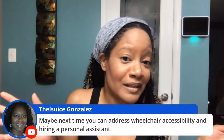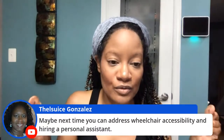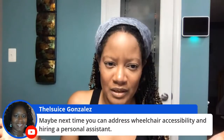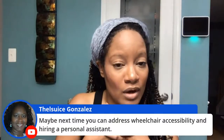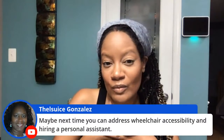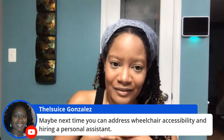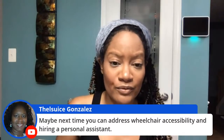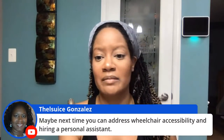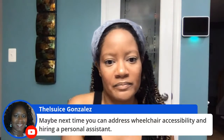I don't know anything about wheelchair accessibility, but hiring a personal assistant, I'd imagine that would be relatively easy. And if anyone is watching who can tell us if there are particular websites that are used to get jobs within Portugal, because I haven't seemed to find that. And if there isn't one, somebody needs to create it, to hire people for various local jobs. If somebody knows that, please put it in the comments below and tell us.